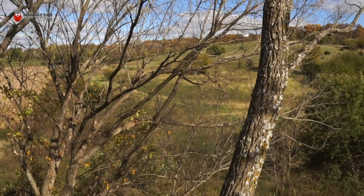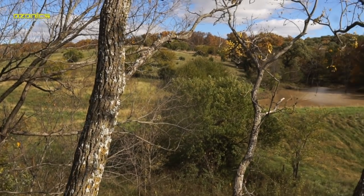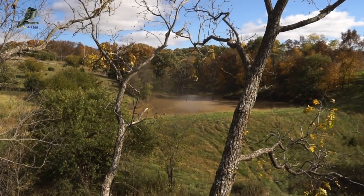So I'm strapped in, and we're at a little bit of a funny angle here, but a couple things I was thinking about tonight. One, walnut trees are the first ones to lose their leaves, and they're the last ones to get them in the spring, so you're always wide out in the open if you hang in a walnut.